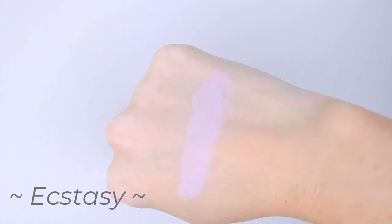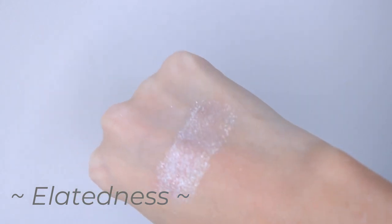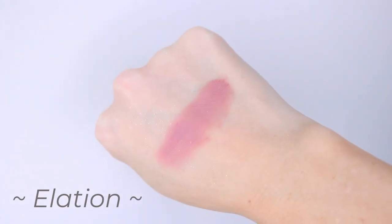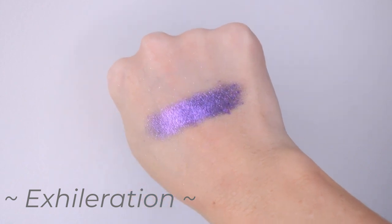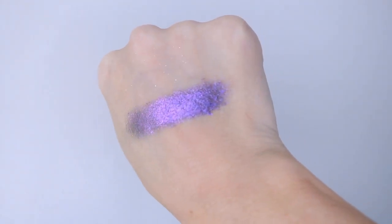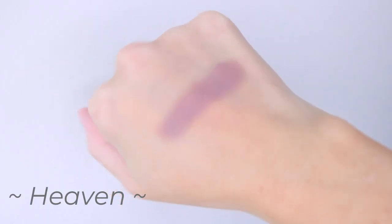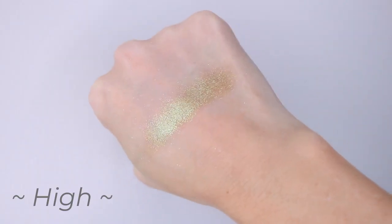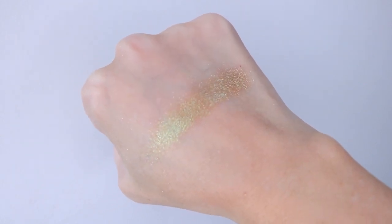Ecstasy is a light grayish lavender color. It's a matte. Elatedness is a sheer white sparkle, more of a topper type shade. Elation is a nice soft mauvey pink color. Again, this is another matte. Exhilaration is a pink or a purple sparkle with a bit of a pink shift and a deep, I wouldn't say black base, but more of a gray toned base. Heaven is a nice gray tone with a bit of a pink undertone, purple undertone to it. High is a sheer, again, slightly topper type shade with a peachy undertone and gold and green sparkles.